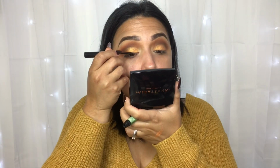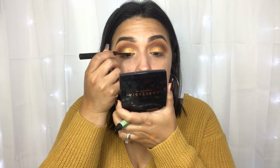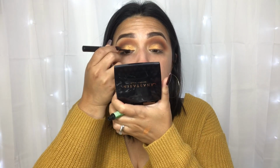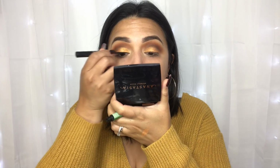Now I'm gonna go in with a little bit of black eyeliner just on the lash line. I'm not gonna do a wing or anything. I just really want this so that the lash band to our lashes is more blended in, but not gonna do anything crazy with my liner. I'm gonna apply some mascara and some lashes.